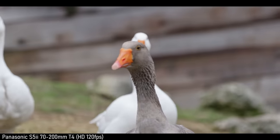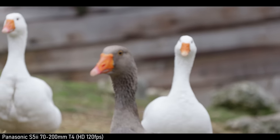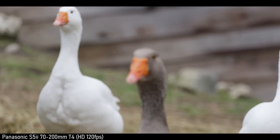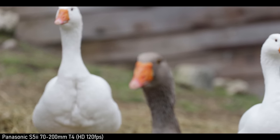Unless, however, you decide to try 120 frames per second, where you now lose animal detection, but I still had a tiny box.